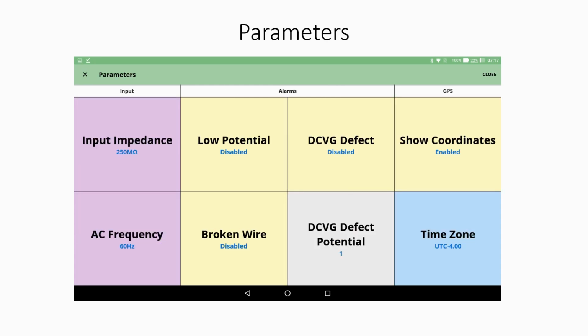On the parameters screen, you can choose between 25 or 250 megohm input impedance. You can select 50 or 60 Hertz for the active onboard AC filtering. You can enable or disable a number of the various alarm functions, set alarm thresholds. You can decide to show the GPS coordinates on the survey screen in real time or not, and program in a local UTC offset so data is recorded in local time.